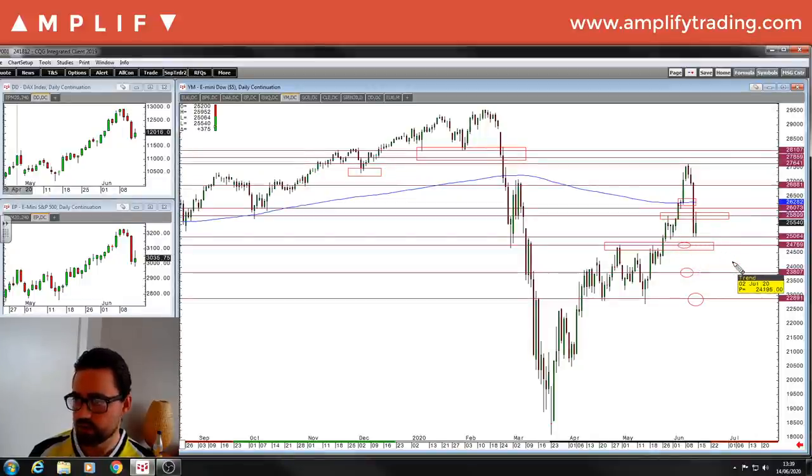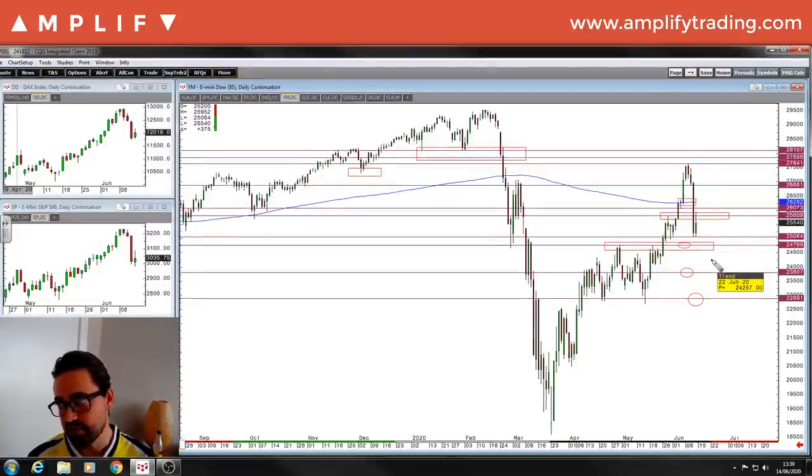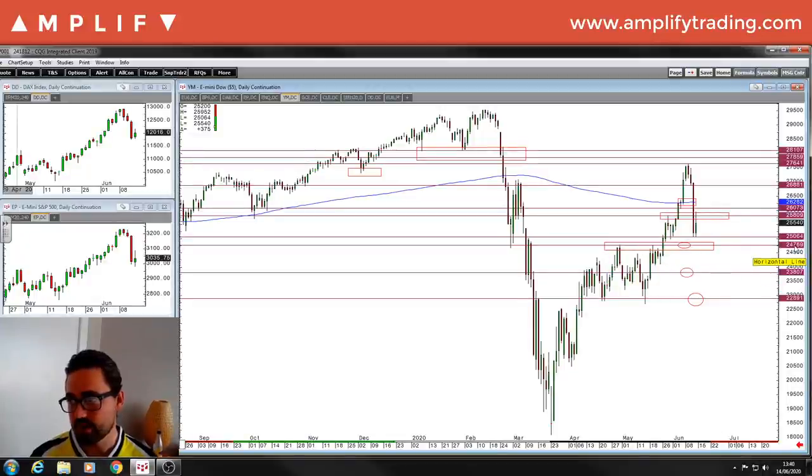Lows of the day, of those days around there. So you want a big level near the 25,000 handle, you've got it right there. But this makes a massive area of support underneath 24,769. Well, we could start pushing down to these lows here and then it gets ugly.